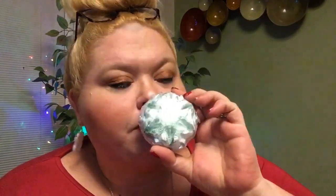Okay. And then here we have our cute little, oh, he's open. Okay. Our gingerbread man bath bomb. He's so cute. Let's see. Oh, he smells like gingerbread. Oh, okay. And then this is our Christmas tree bath bomb. That is so cute. The snowflake bath bomb. That smells good. And then our last product here is the peppermint lip balm.